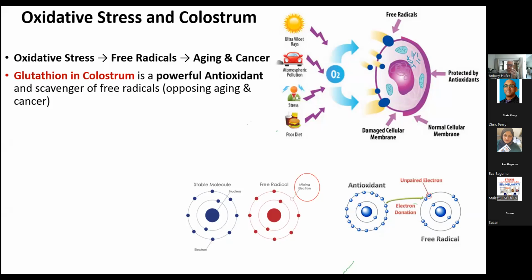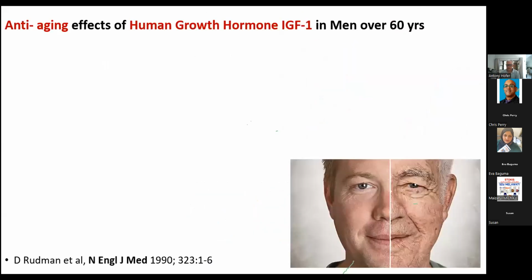So oxidation is that bad stuff that happens to the cell. A product that's classified, or a component that's classified as an antioxidant, helps deal with that. All right, so there we have it in a circle there. That's just a bit of the technical information. I don't want to get too wrapped up in that. And anti-aging and the effects of human growth hormone, okay, in men over 60 years.